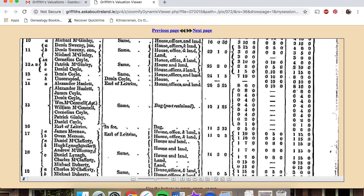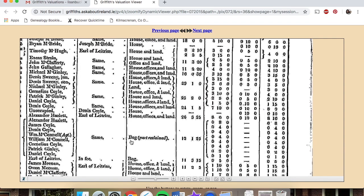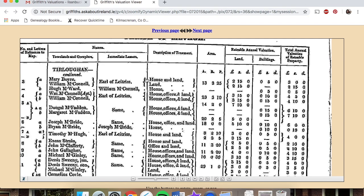In fee down here means that it's the same person. So Earl of Leitrim in fee means that he's not renting from anyone, it's the same person. Then we get over to description of tenement, which is again really self-explanatory. House and land, offices, land, bog, that's another option. The brackets here again indicate the people who hold the land in common.